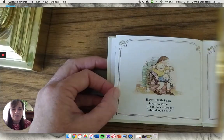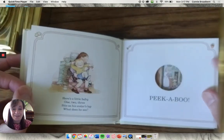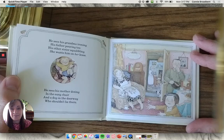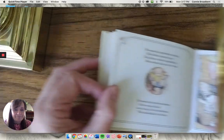Here's a little baby, 1, 2, 3, sits on his sister's lap. What does he see? Peekaboo. He sees his grandma ironing, his father pouring tea, his other sister squabbling, that means arguing. She wants him on her knee. He sees his mother dozing in the easy chair and a dog in the doorway who shouldn't be there. Well, maybe that dog belongs to the neighbor. Maybe it doesn't belong to them.